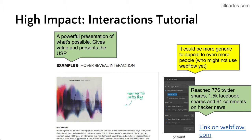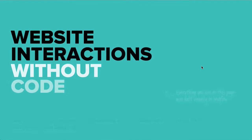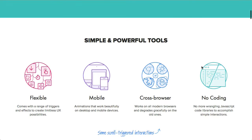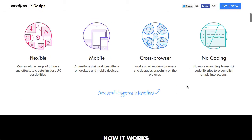They have a website which is called Interactions, and that caused a hype storm on social media, Facebook, and Hacker News. It's a beautiful thing because it shows what is possible in the nowadays web. So this is all built in Webflow, and they show how you can do these things in Webflow.